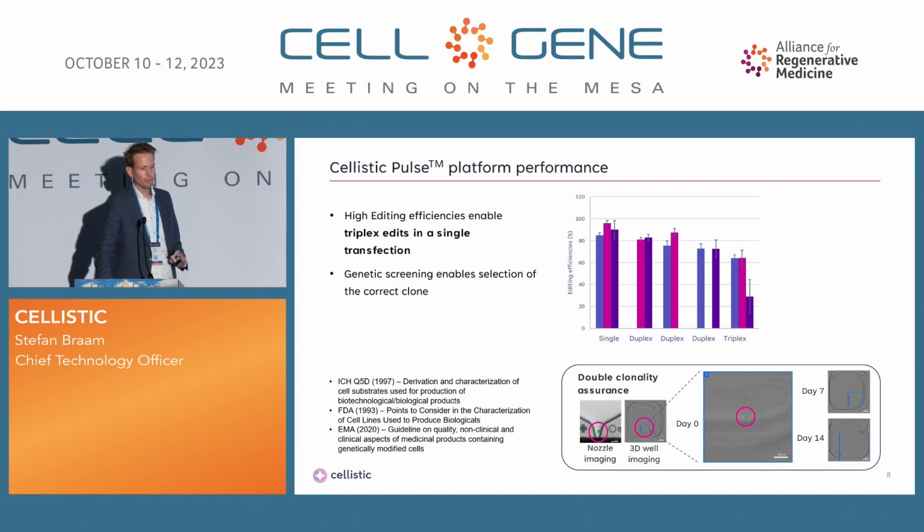So in terms of performance, we've selected our nuclease of choice. With that nuclease, we can edit at high efficiency: single edits, duplex edits, triplex edits. And remember, we are doing a clonal selection, so even if we have 30 to 60% editing efficiency, testing 10 clones will be more than enough to find the right cell.